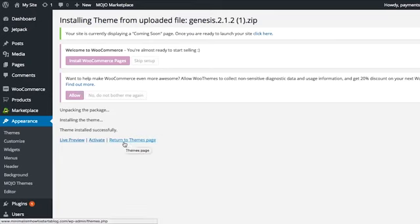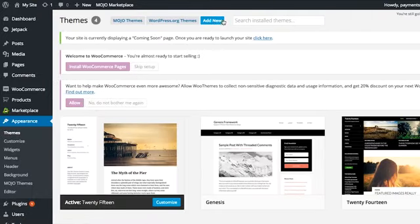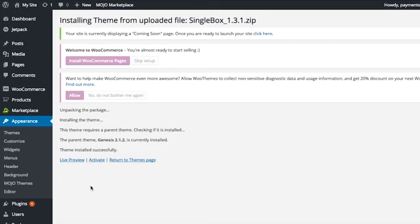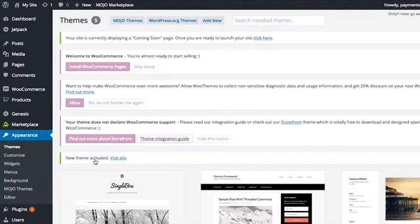We still want to take that child theme, the single box one that we selected, and we want to install that one as well. So same process, just click Add New, choose your file. For me, that's the single box. All right, good news. That means both themes, the framework as well as the child theme, are installed, and so all we have to do is click Activate. Look at that. Your new theme is activated.